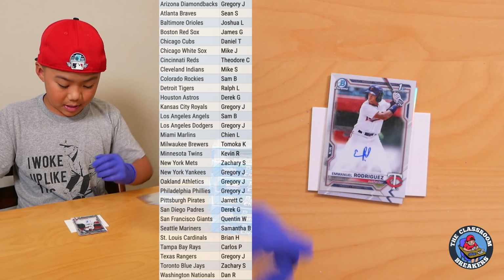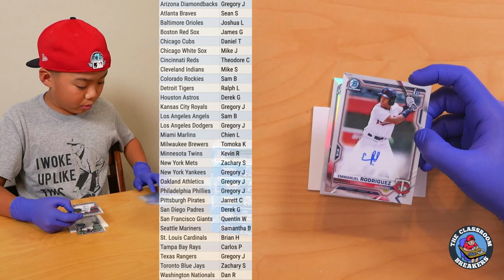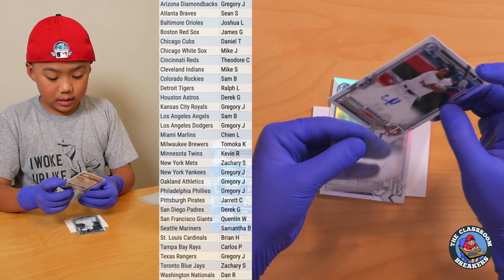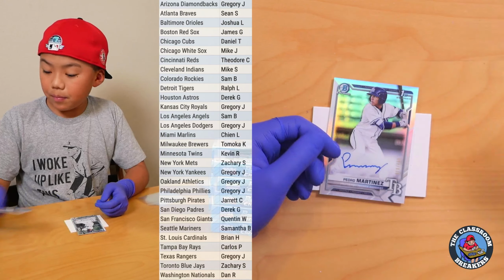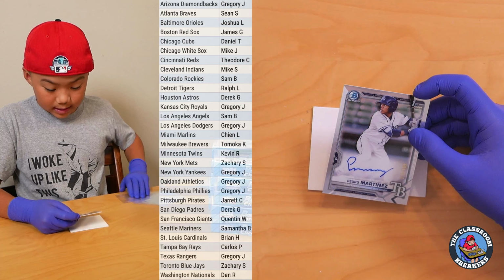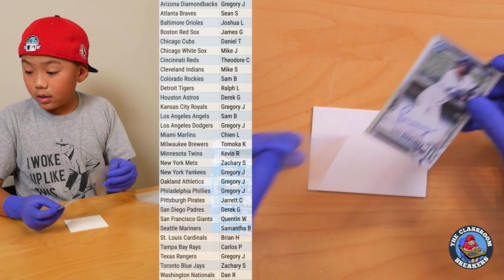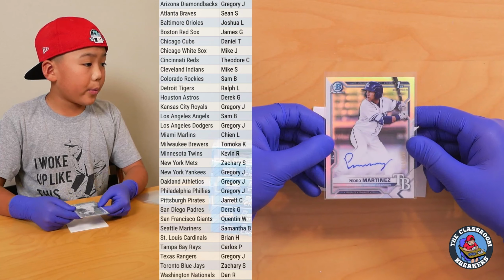Very nice, James. Next up, got an Emmanuel Rodriguez. Nice. Going to the Twins. Going to Kevin R. Next, we got a Pedro Martinez refractor, 10 of 499. Nice. Just hit his base in here. One of the Tampa Bay Rays, going to Carlos P.